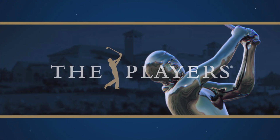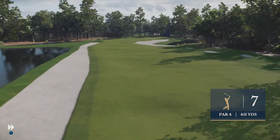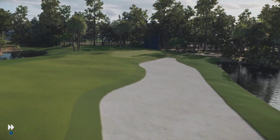We now arrive at the 451-yard par 4 7th, slight dogleg right with a seemingly endless fairway bunker and lateral water hazard running almost the entire length of the left side of the hole.